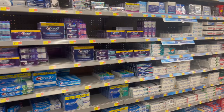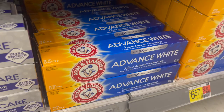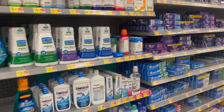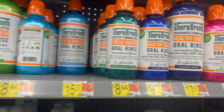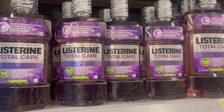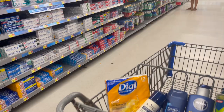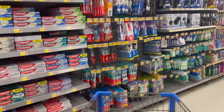And as far as oral hygiene, we use Advanced White Arm & Hammer. Absolutely love it. And I use Sensodyne also. And then mouthwash. Just started using this one, the Sparkle Mint. So good. But of course, this one. That's the one we typically have. So Listerine, gotta have some mouthwash. So get y'all mouthwash, fellas. Let's make sure our hygiene is up to par.